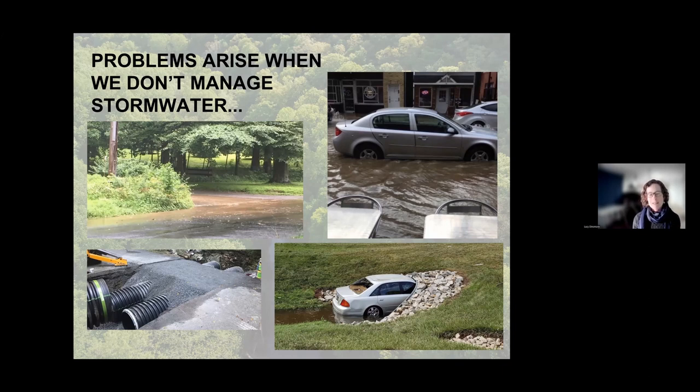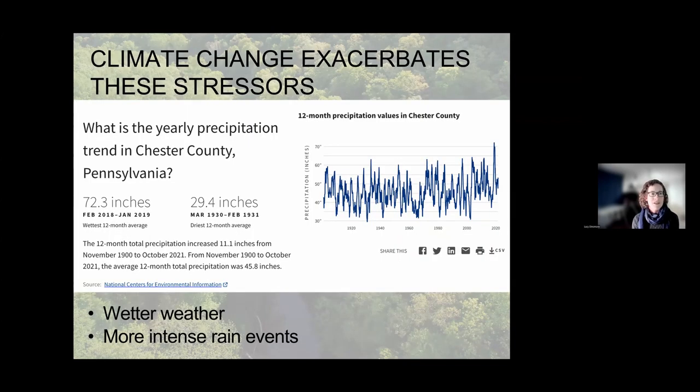And this is becoming more and more common. Instead of historic floods every couple of years, we see major historic flooding, and those stressors are on the increase. Our precipitation, this is a perfect day for it because we're receiving all this rain instead of snow, which we should usually be having in the winter. We used to get about 40 inches of precipitation a year, and now we're up to 45 inches.